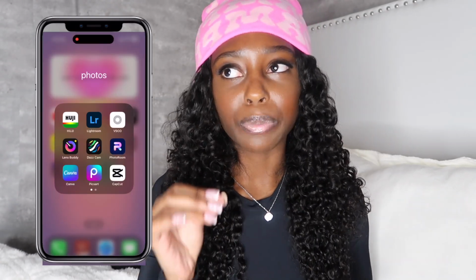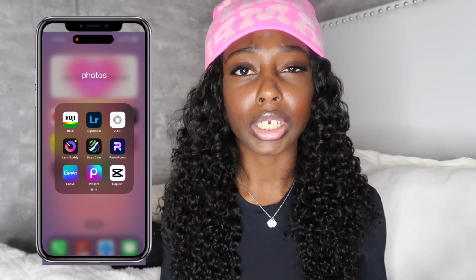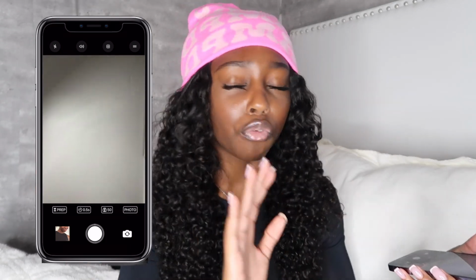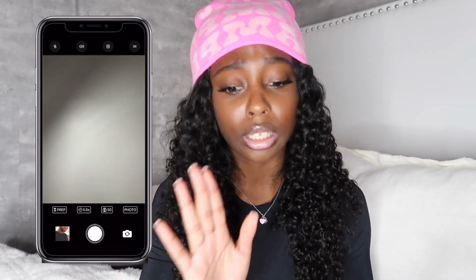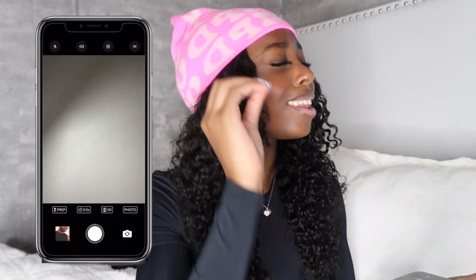I always talk about Lens Buddy. Basically, Lens Buddy is an app where they take the picture for you. They give you little affirmations as they're taking your picture, as if it was somebody taking your picture in person. And I really like this app because, in my opinion, you never need anyone to take your picture. You can definitely go outside and just set up a tripod, set up your phone, and take your own picture, which I absolutely love.